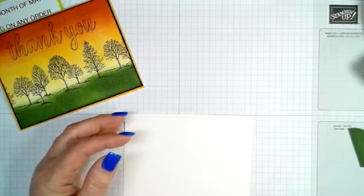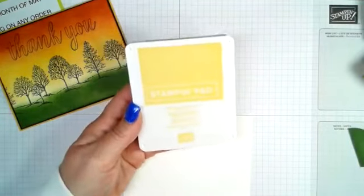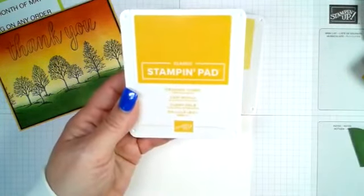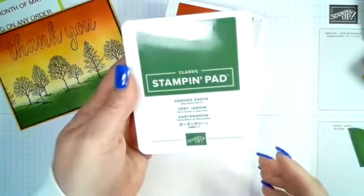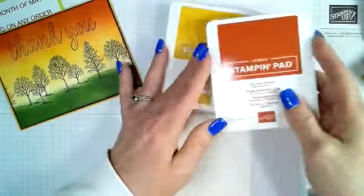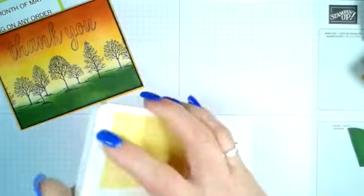I am going to use Daffodil Delight, Crushed Curry, Cajun Craze, and Garden Green. So those are our colors for our card today. And we're going to start with the Daffodil Delight.